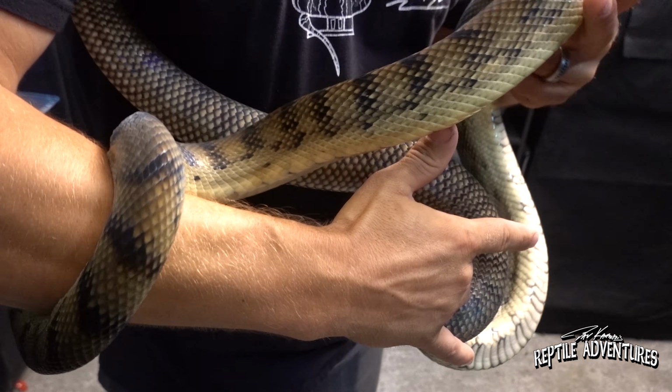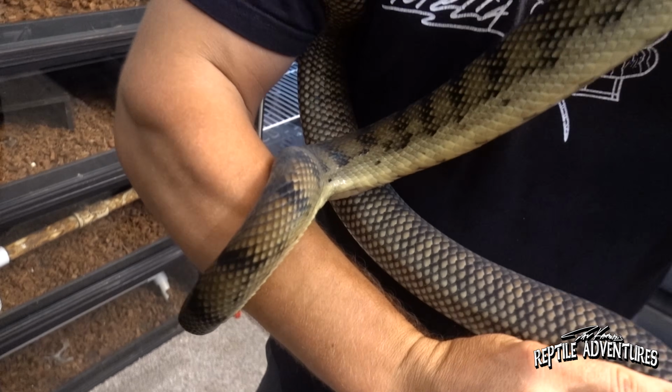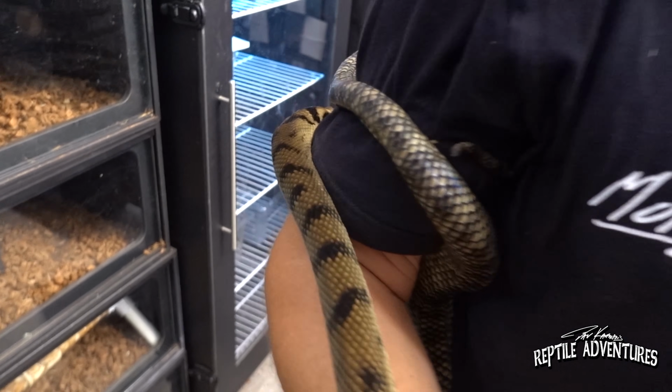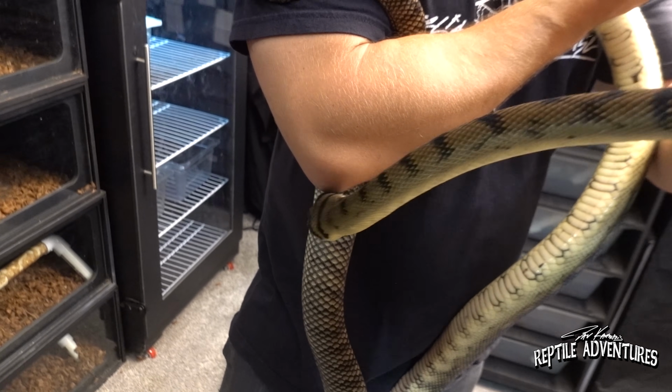so you will not find them in U.S. collections. Did find a 9-footer when we were up in Queensland. Oh man! Yeah. And he was just like this. A wild 9-footer was just this kitten tame. Yeah. Trust me, they're not all like this.